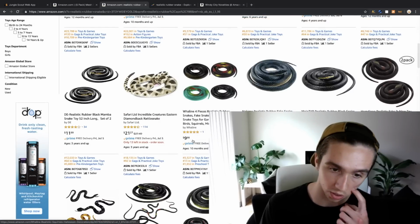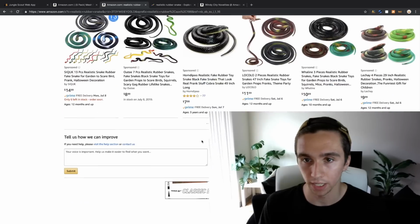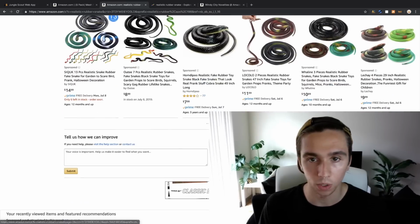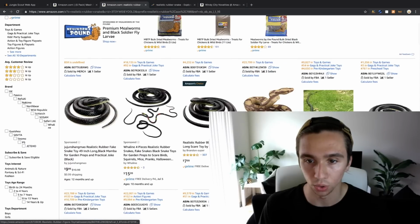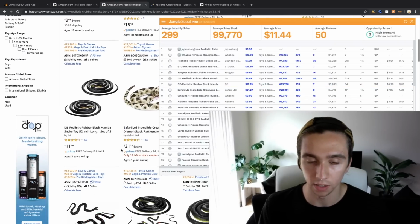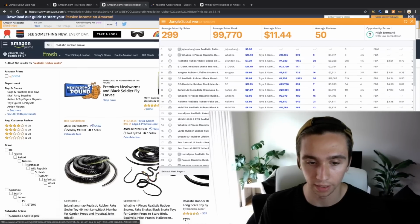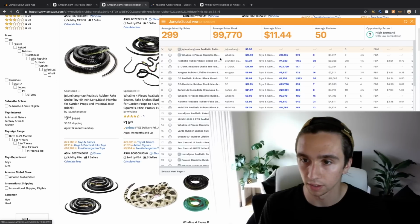So let's just go do our trick really quick and see how many pages of sellers there are. I'm guessing there's probably going to be quite a bit. Looks like the ones that are doing the best are kind of like these ultra realistic ones. So I think rubber snakes is almost a different product. Like those are a totally different product from the rattlesnake, for instance.